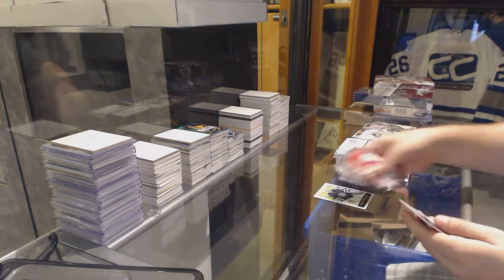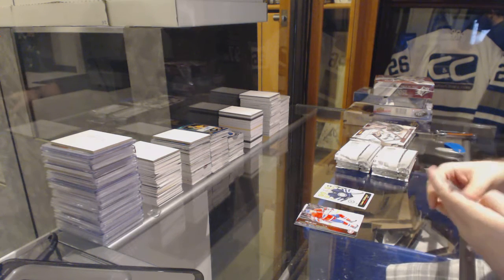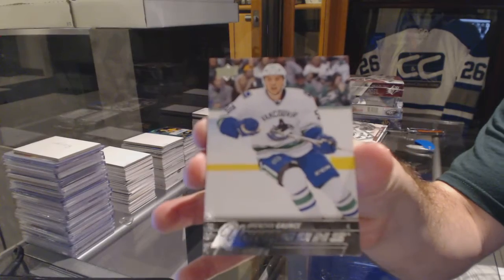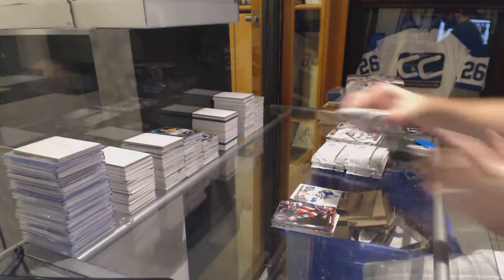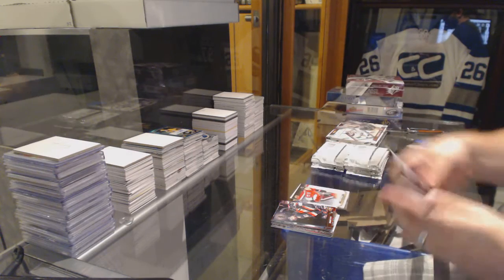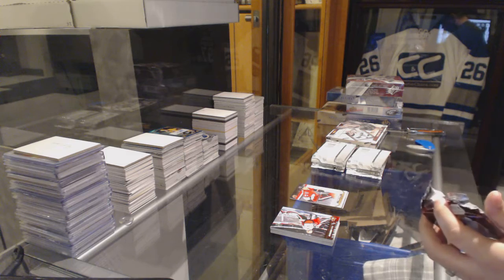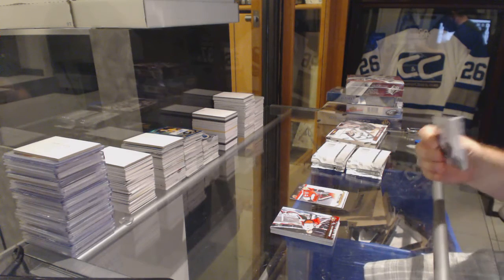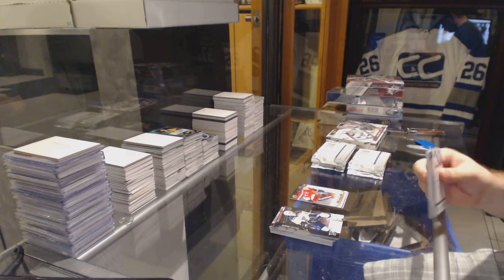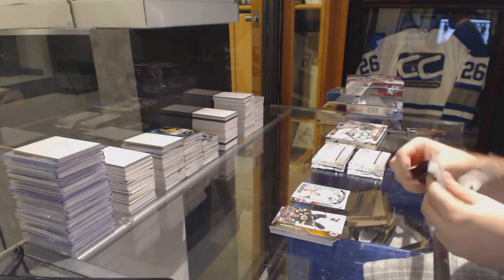We've got a retro rookie of Connor Hellebuck for the Winnipeg Jets. We got a Young Guns for the Vancouver Canucks, Brendan Gaunce. Canvas of Mark Stone for the Ottawa Senators. OPG Marky rookie of Brendan Gaunce for the Vancouver Canucks.